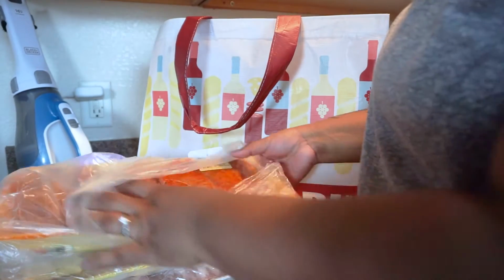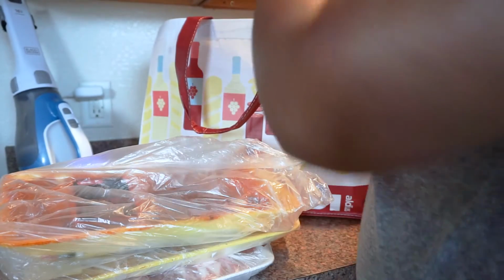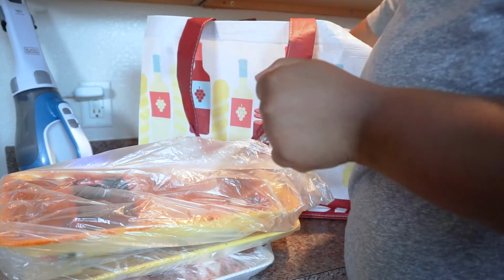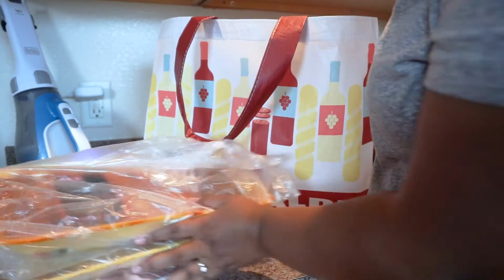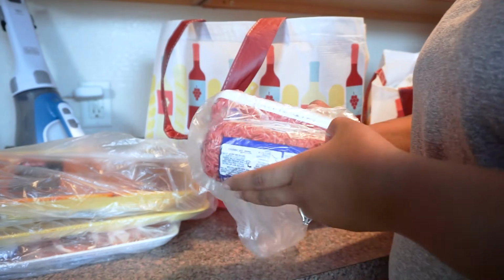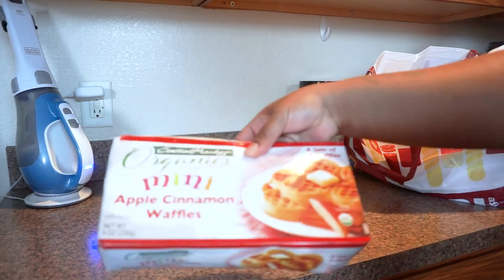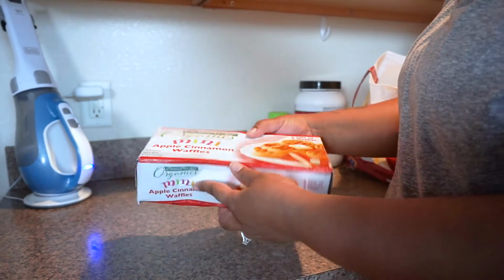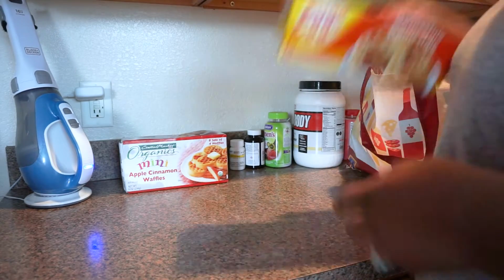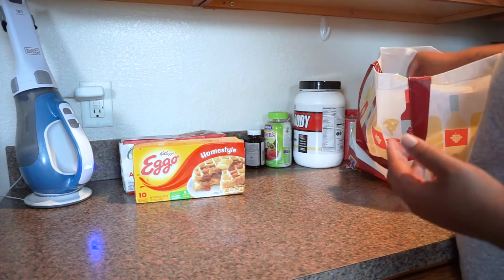The pre-seasoned just helps me out so much because sometimes I just need dinner to be that much quicker when it comes to having 3 kids, and one of those kids being under 2. And then 2 things of ground beef. I also got some waffles, and this box is just horrible. Eggos, these are Maya's, and these are the kids and CJ.